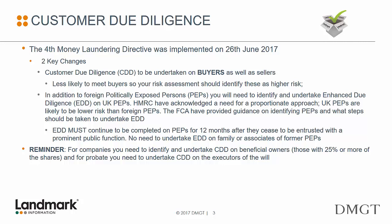Second is the requirement to identify and apply enhanced due diligence on UK politically exposed persons, or PEPs. The final point does come up from time to time. You need to apply CDD to beneficial owners of companies, people with 25% or more interest in the business, and executors of the will in probate cases.